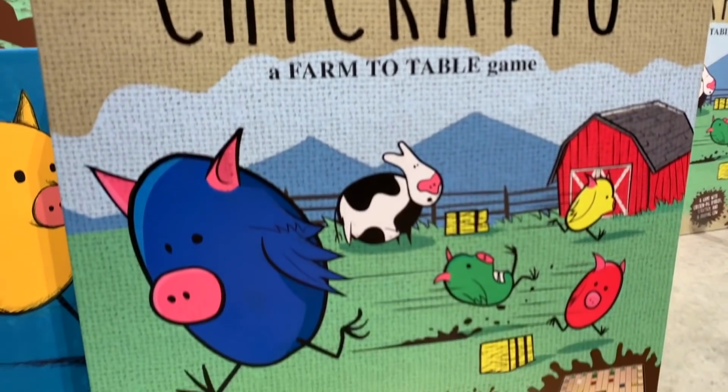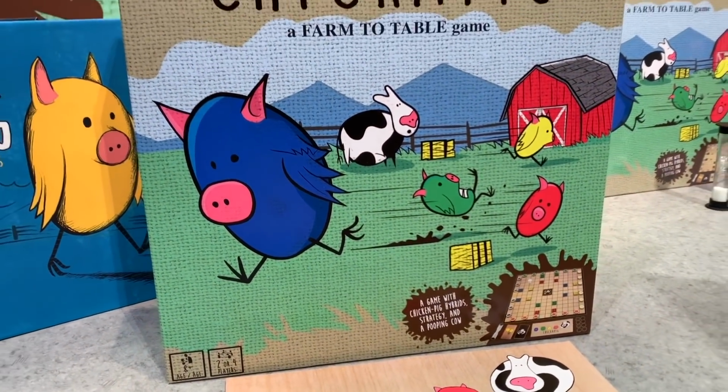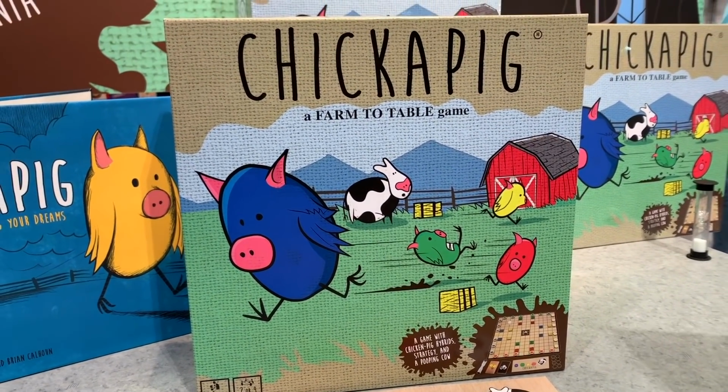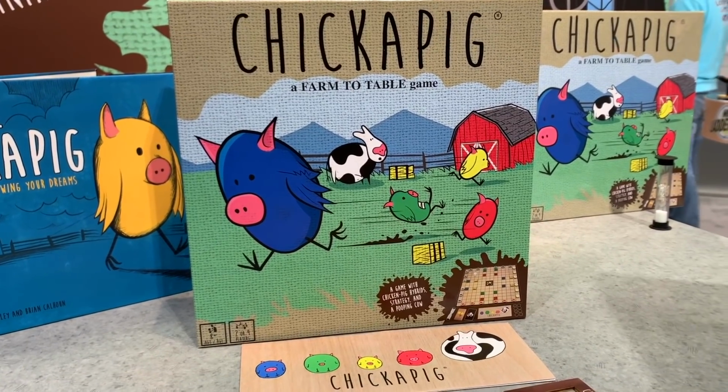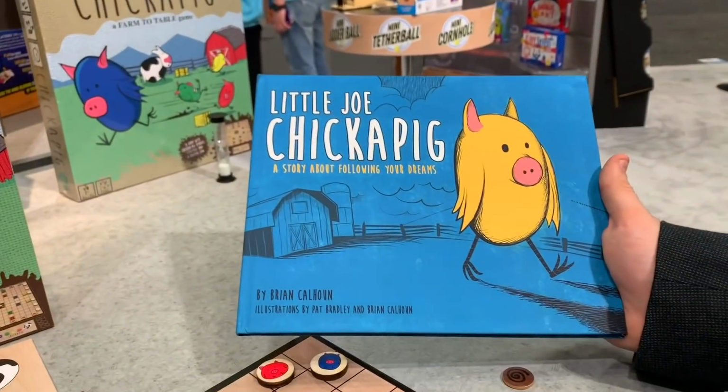That is Chickapig. It is for ages 8 and up, 2 to 4 players. It takes about a half an hour to play a game. It will be in Target this late summer, and it'll also be released with a new children's book.